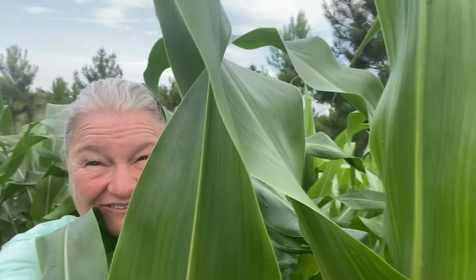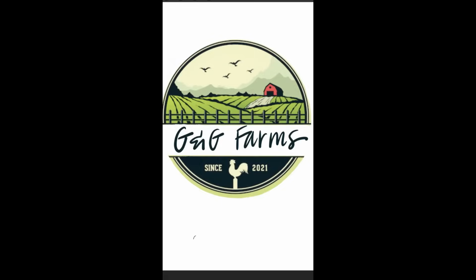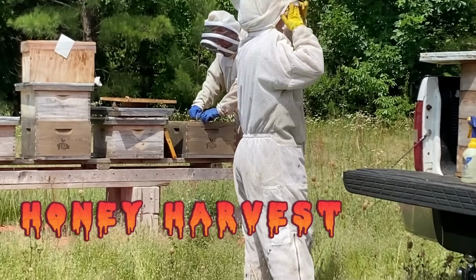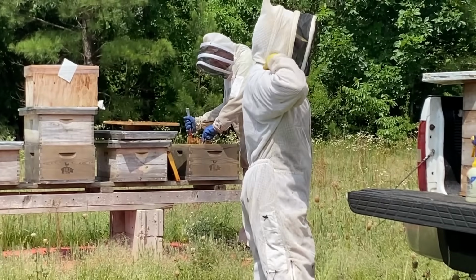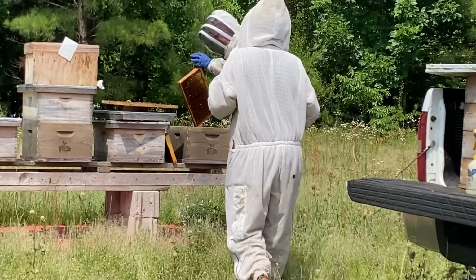Can y'all see me in the corn? This stuff has gotten so tall. So we're out here inspecting the hives. Look at all the bees. Yes.